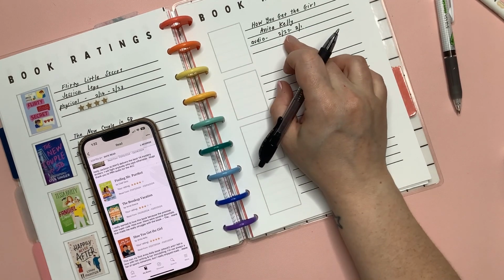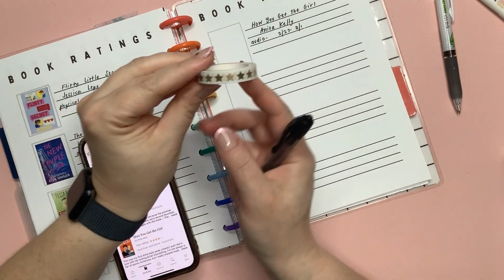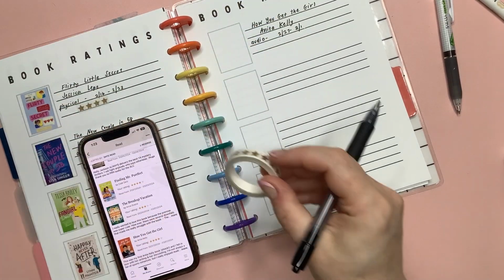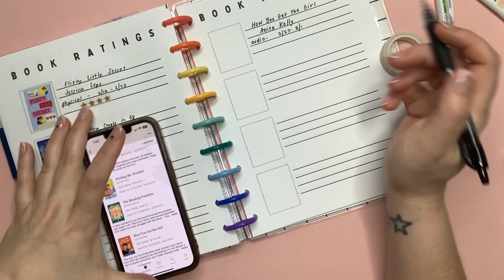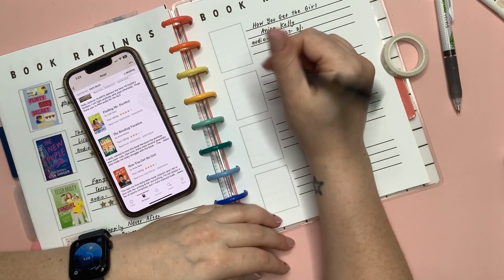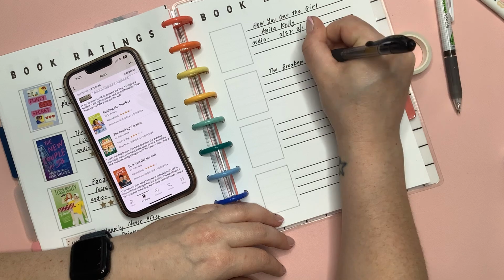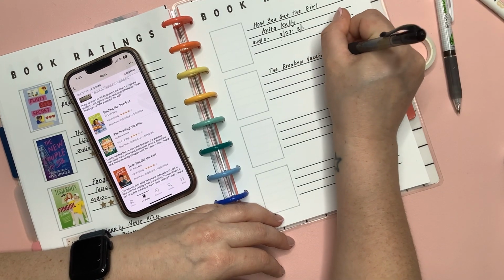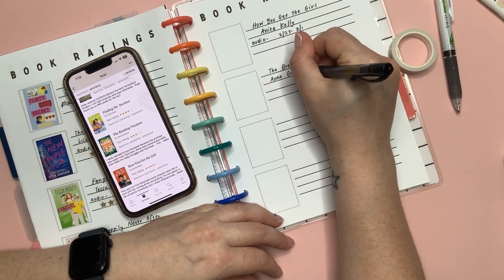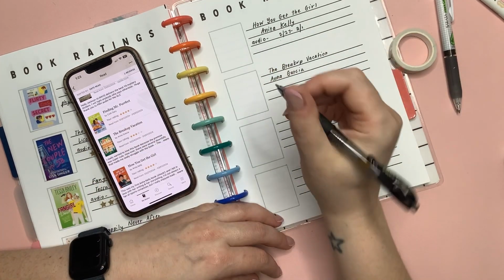And then right here, I'm going to use washi. Here we go. I use this washi from Archer and Olive. It just has little stars in it, so I can cut it however long I want based on the star rating. Okay, we're going to use the 0.7 because I like the 0.7 better for this. And then I will put the pictures in at the end of the month when I go to print out all of the pictures for the month of March, because I like to do all of that at once.